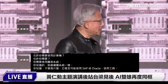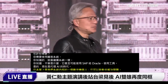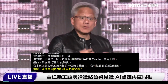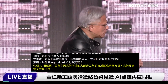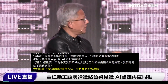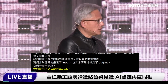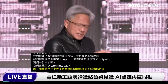It's essentially a digital robot inside our system, and it can go off and solve problems. Now, why is agentic AI such a big deal? Agentic AI is a big deal because today, most of everything that we do is codified into business process. Business process, we figured out, we reasoned about what is the best way to solve a problem, and we are very prescriptive. We specify very clearly the input, and we specify very clearly the output. And we take it step by step, and we implement a workflow. Well, the problem is, most of the interesting problems in the world come with unstructured data. Most of the business processes are implemented with structured data.